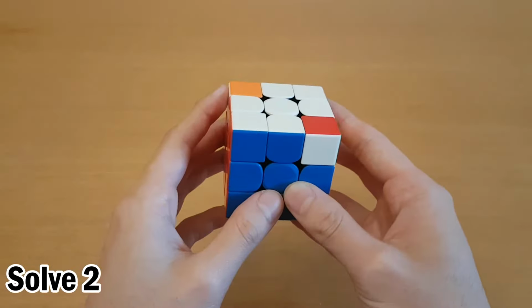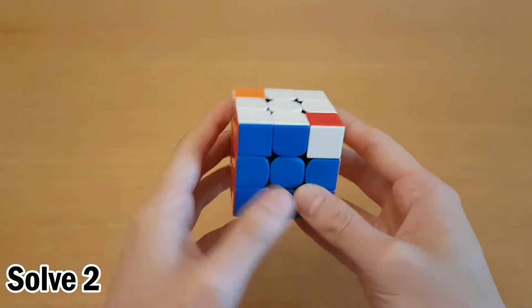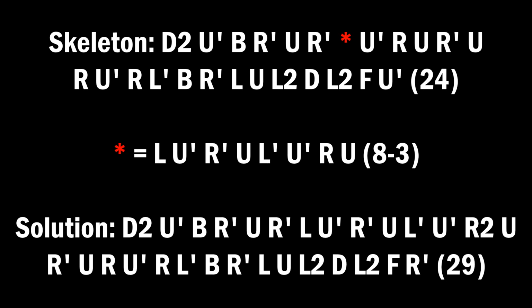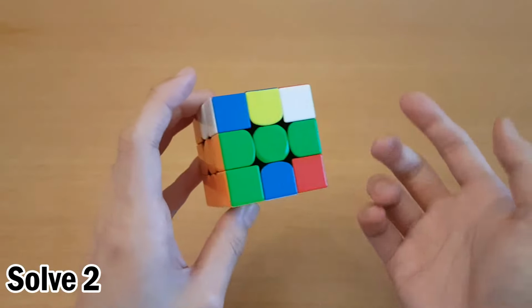So I won't really explain the insertion, but I managed to cancel 3 moves, and that gave 8 minus 3, which is 5 moves. So 24 move skeleton and 5 moves for the insertion, and that is 29 moves as my solution. So remember, if this isn't making sense, I have a playlist on fewest moves that teaches you how this works.